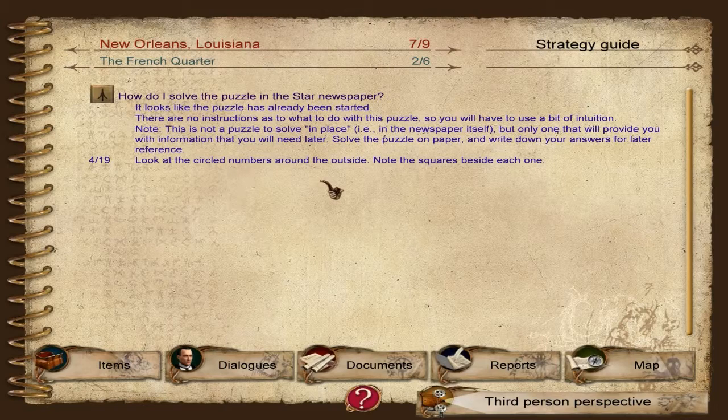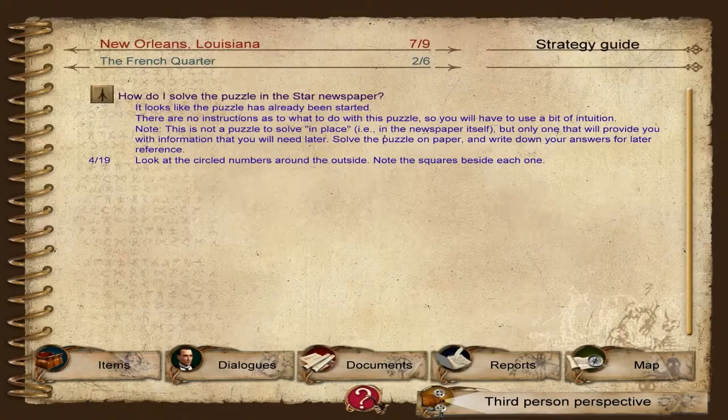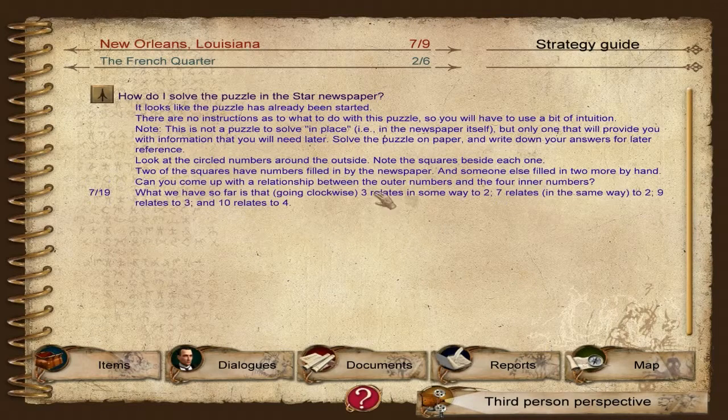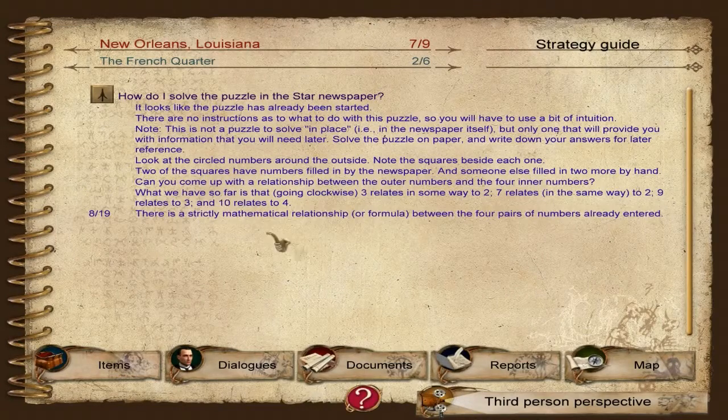Look at the circled numbers around the outside. Note the squares beside each one. They're just telling us there are squares here. There are numbers. Like, thank you very much. Two of the squares have numbers, and someone filled in 2 more. I don't get why they're telling me this. And coming up with a relationship, that's what I've been saying. And now they're just clearly stating what is on the thing. Like, oh, this is a 4. This is a 3. It's quite frustrating.